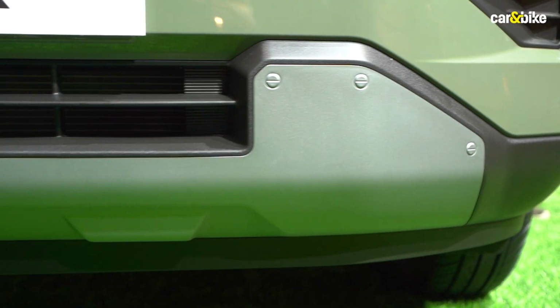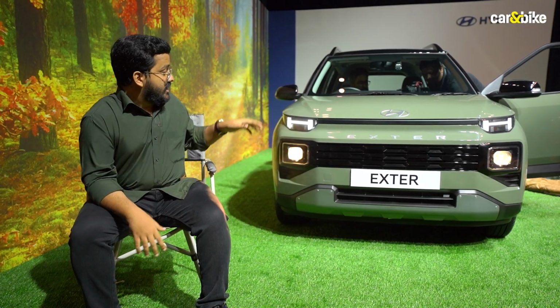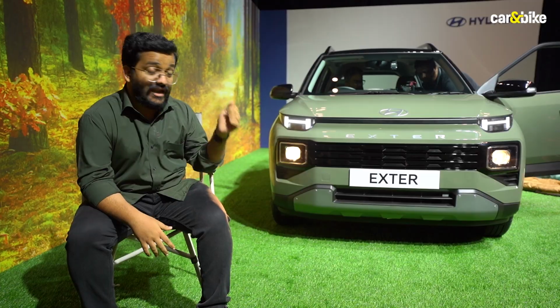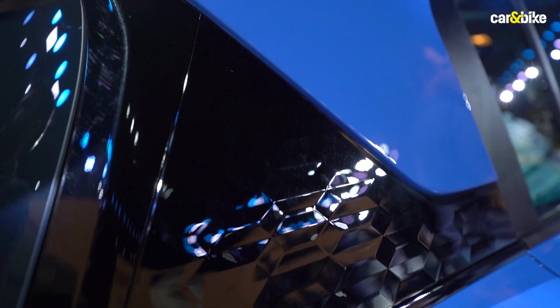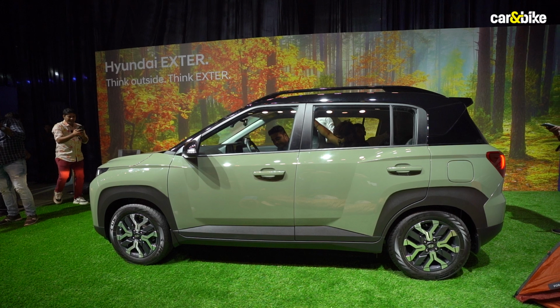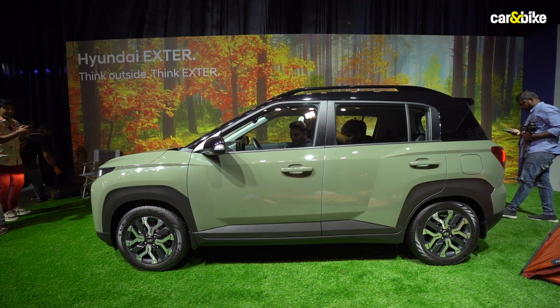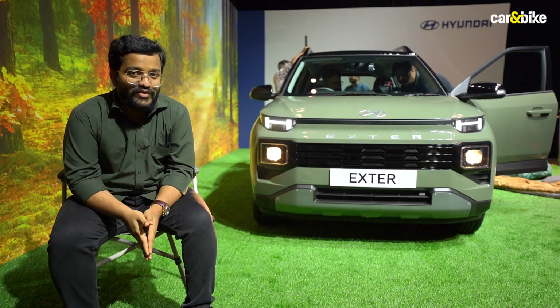So you've got skid plates both front and back. You've got some pretty interesting design details. The LED DRLs up front have this H-shaped motif, and so do the tail lights at the back. And there's a textured gloss black panel on the C-pillar as well as on the boot lid, which adds some much needed texture to the styling of the SUV. But I have to say that the Exter in person feels a little small. It feels like a hatchback wearing SUV clothing.